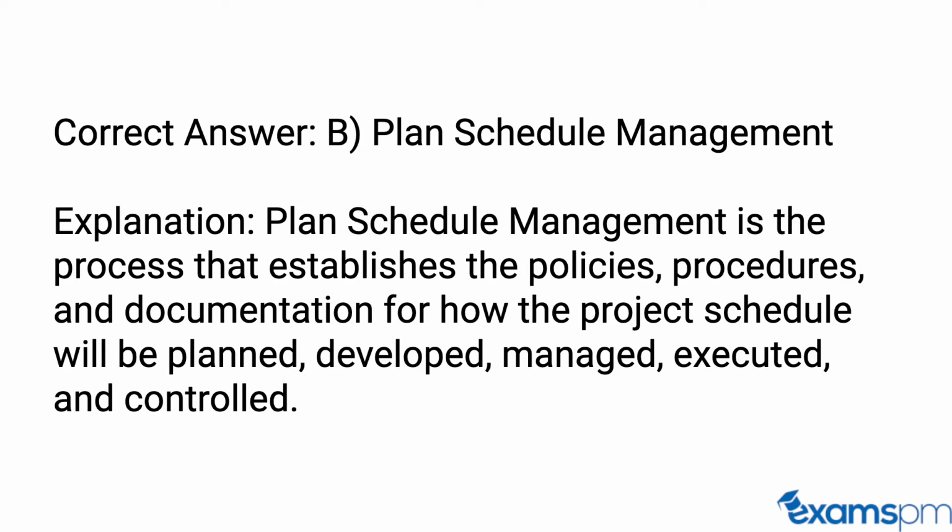Correct answer: B. Plan schedule management. Explanation: Plan schedule management is the process that establishes the policies, procedures, and documentation for how the project schedule will be planned, developed, managed, executed, and controlled.